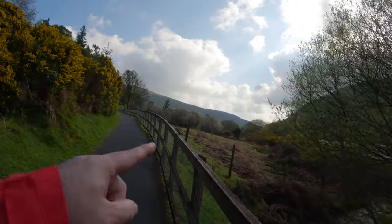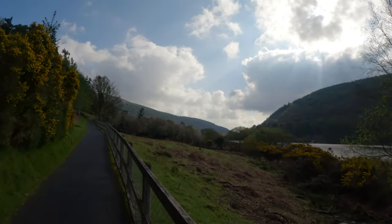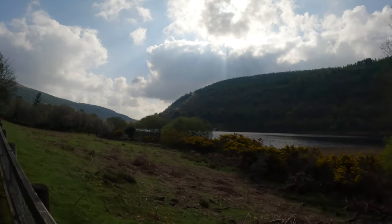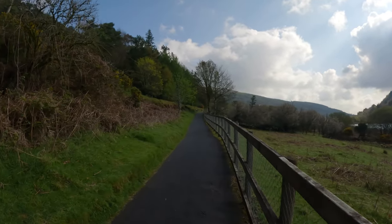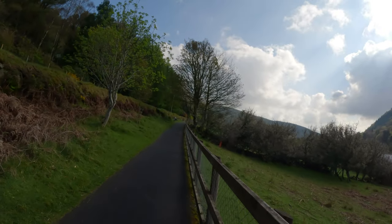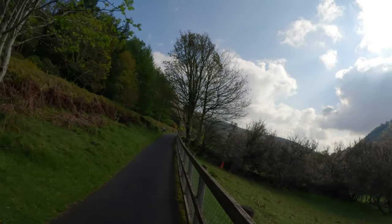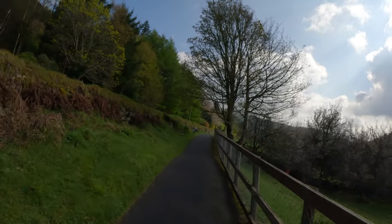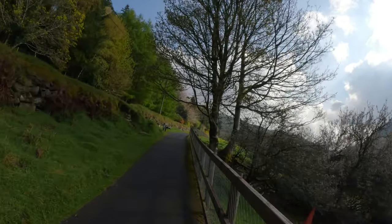You can see the round tower in the distance. Don't know if the GoPro picks it up, but it's right in the backdrop of the mountains there. You can see people on the other side of the lake with dogs, letting their dogs get in a little swim. Is it the smaller lake or the lower lake? Probably the lower lake is more appropriate, because they seem to call them the lower lake and the upper lake. Although smaller and bigger works for me too.